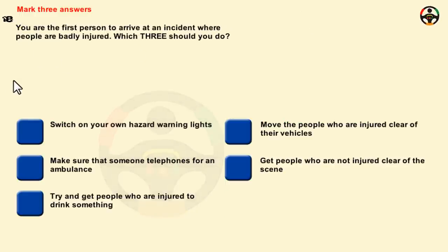You are the first person to arrive at an incident where people are badly injured. Which three should you do? Switch on your own hazard warning lights. Make sure that someone telephones for an ambulance. Try and get people who are injured to drink something. Move the people who are injured clear of their vehicles. Get people who are not injured clear of the scene. Switch on your own hazard warning lights. Make sure that someone telephones for an ambulance. Get people who are not injured clear of the scene.